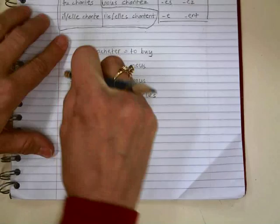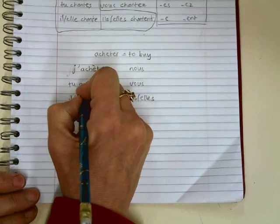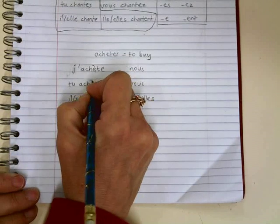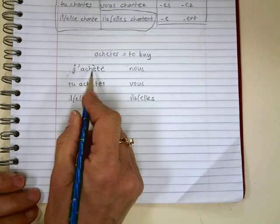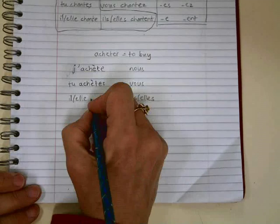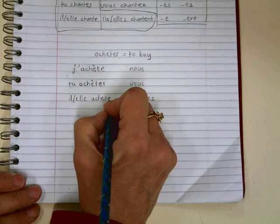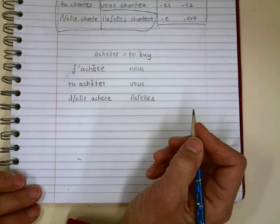Okay, so this is j'achète, tu achètes. What ending? Es. And then you have to also have an accent grave on that E, because you have to say this E sound. Il, elle, achète. What ending? Right. Do you need an accent grave there? If I say achète, yeah. Oui.